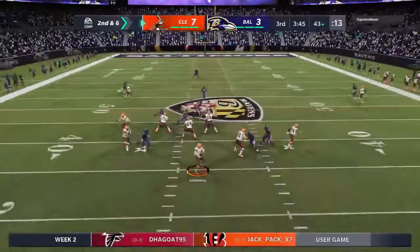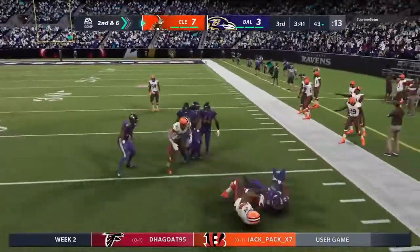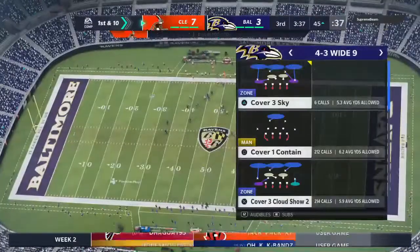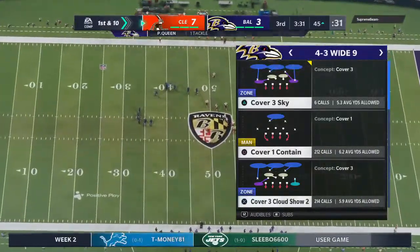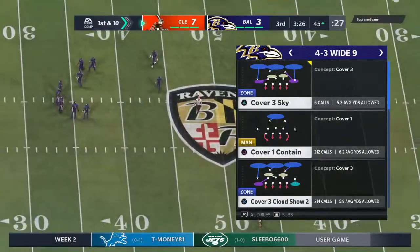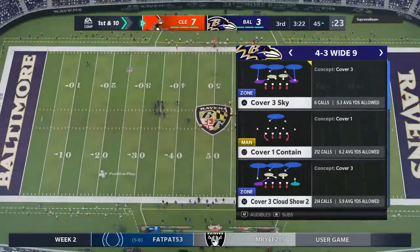Second and 6. And he gets it to his running back, Nick Chubb. And he'll be corralled out across midfield down to the 45. 12 yards there and a first down. They certainly had success throughout this contest getting him the ball in the passing game, and there he picks up another first down. Whatever they saw going into this one, they've been able to capitalize on it, and no adjustment has been made to take it away.